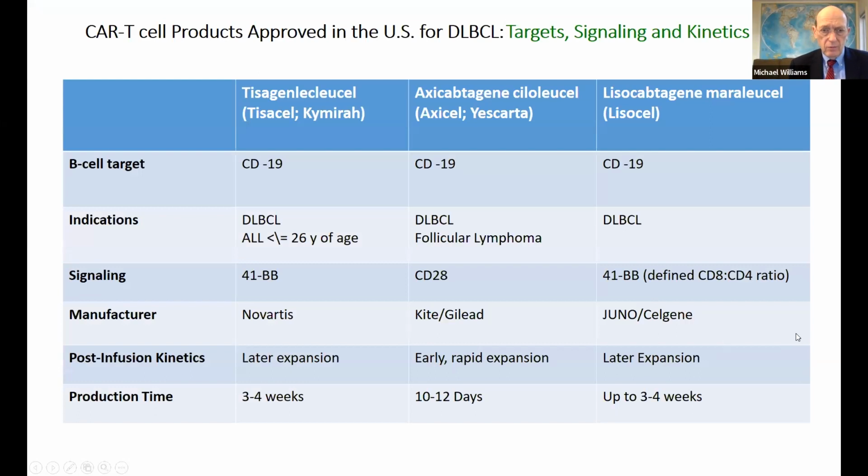So there are 3 CAR Ts approved in the US for diffuse large cell, and these are tisagenlecleucel or Tisa-cel, axicabtagene ciloleucel, axicel, and lisocabtagene, which is Lisocel. You can see they all target CD19. Tisa-cel is also approved in younger patients with relapsed B-cell ALL, and axicel is approved in follicular lymphoma.